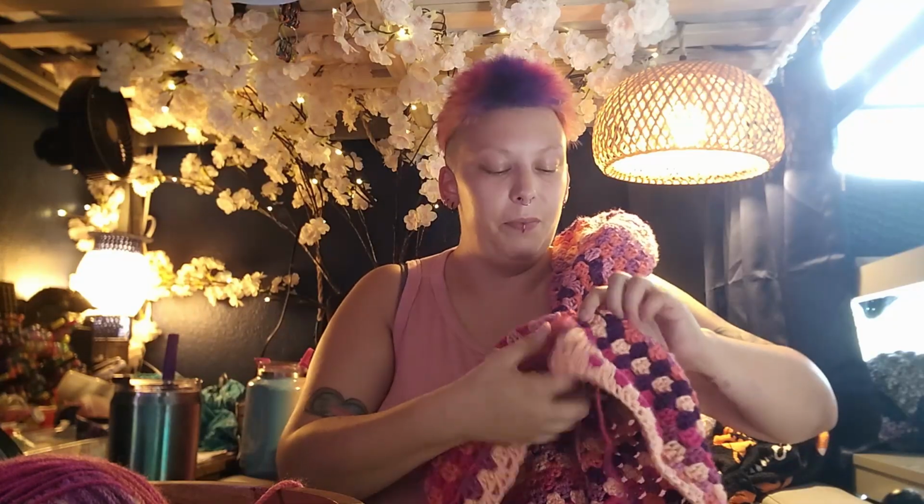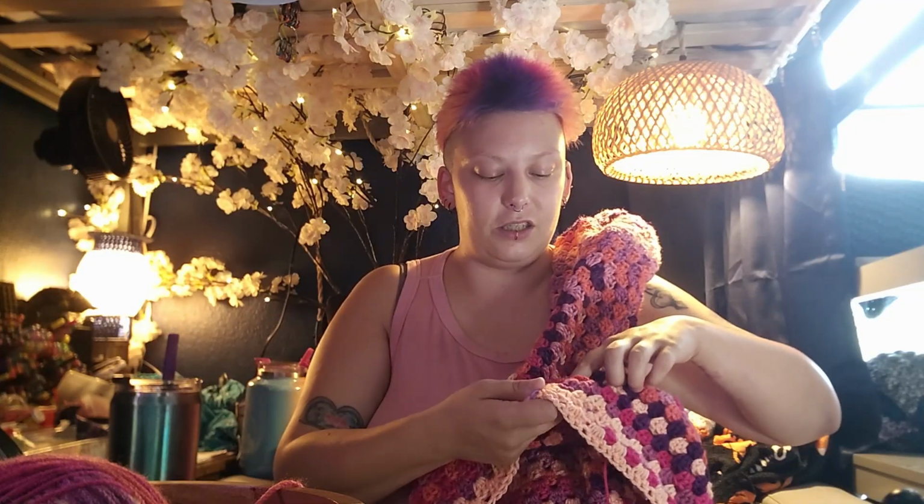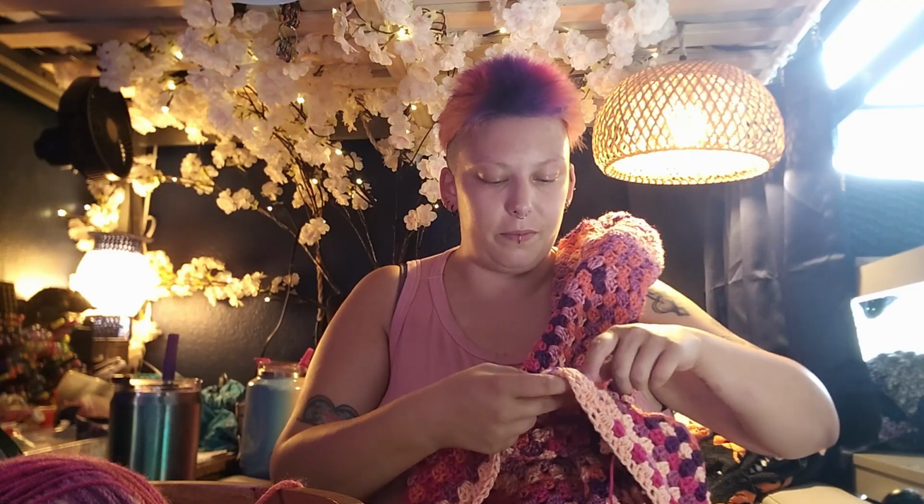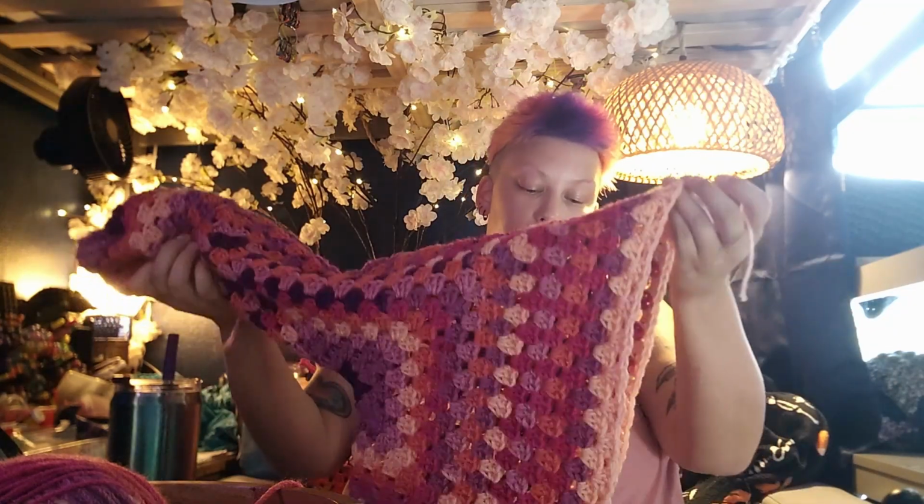I'm sorry, my entire brain just blanked out. So up to here is where I stitched it together. And I don't know what happened, but I put it in the wrong spot. I was off by one. And so when I went to sew it together, it did not sew together. But I still have an entire skein.